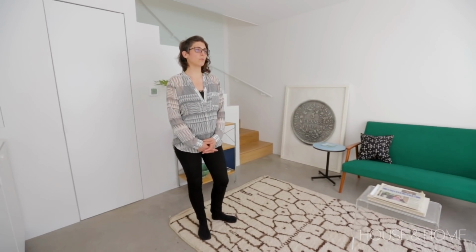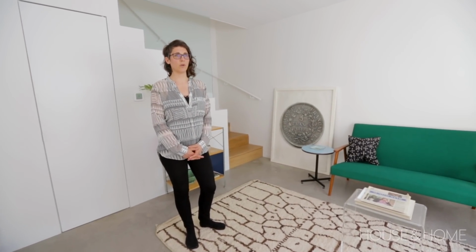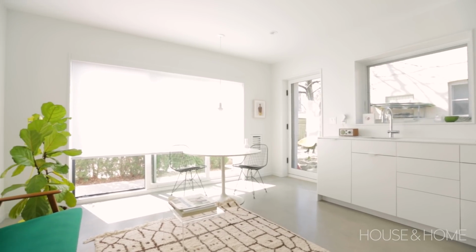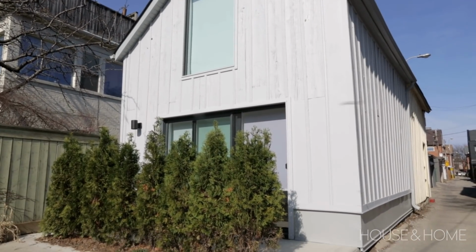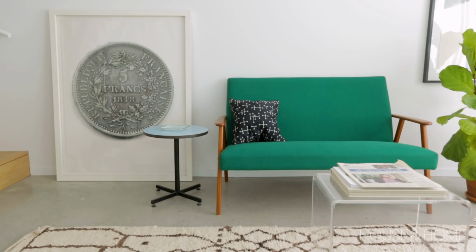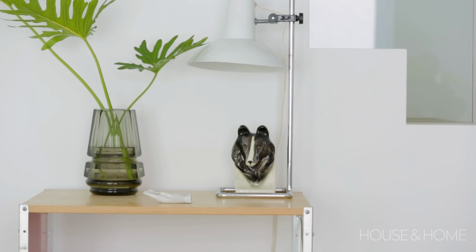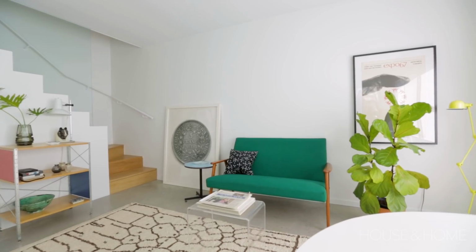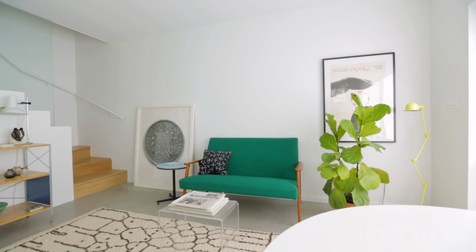We try to open up this space as much as possible to allow for light to come in and to create a connection to the backyard and also to the small patio. Our client selected all the furniture and pieces here in this space because he's only here temporarily. When he visits Toronto, he didn't require a lot of furniture pieces, and I think this really complements the small footprint of this building.